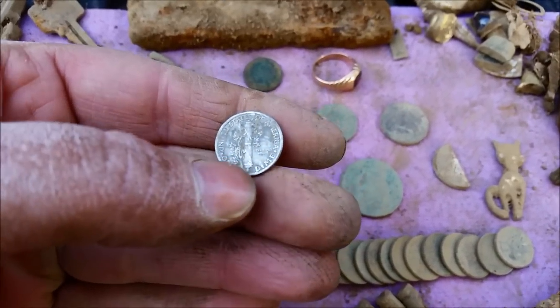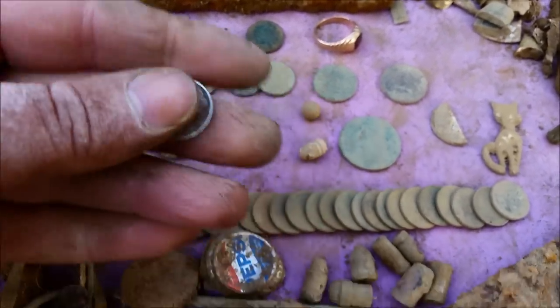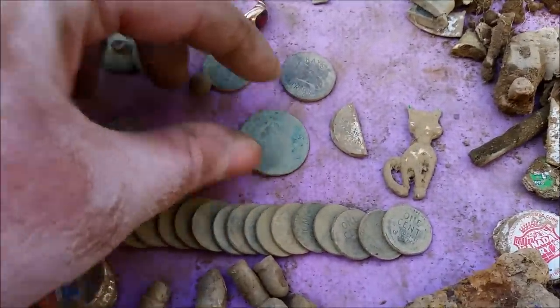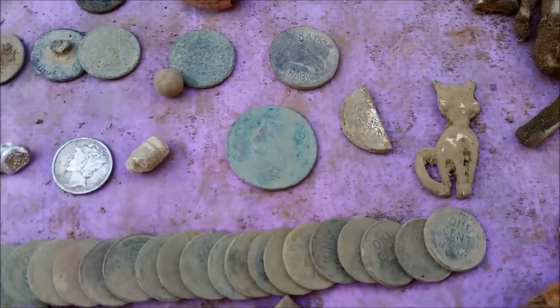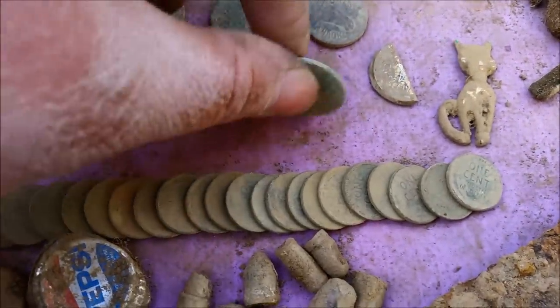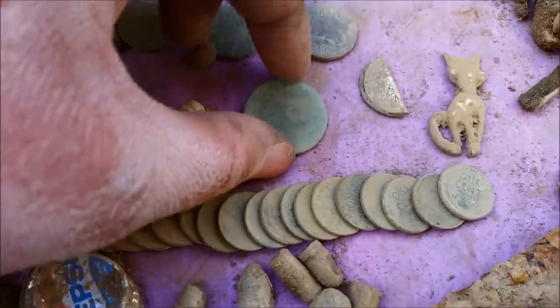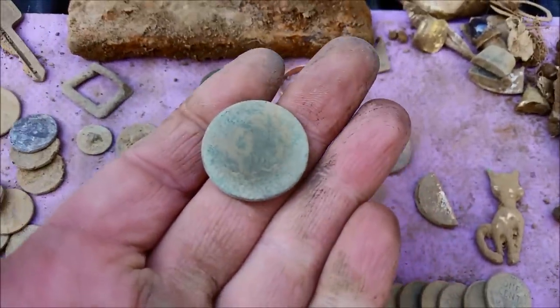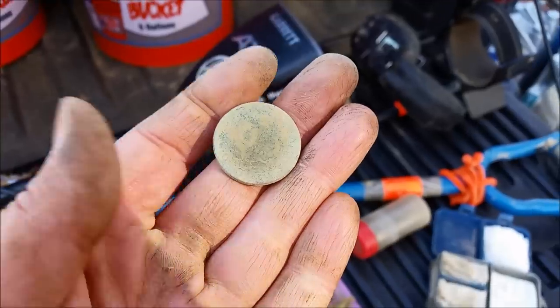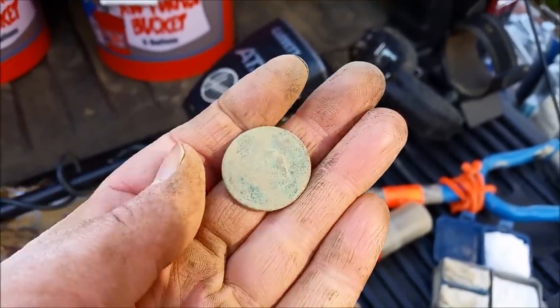1944 Denver. I got it a little bit. It happens. And this beauty, matron head large cent. Sweet. Absolutely love it. Love it, love it, love it. She's pretty smooth, but we will take her all day, every day. And twice on Sunday.